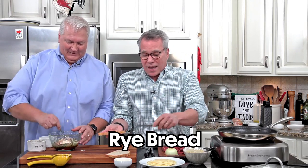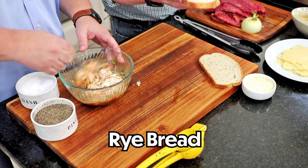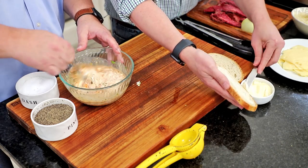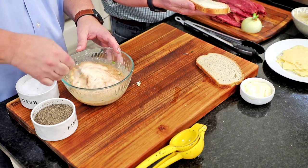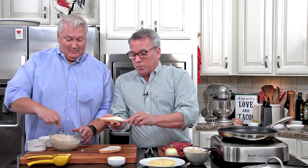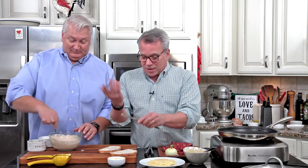Rye bread is very traditional, but you could also go to your deli or a Jewish bakery. Just get some good quality bread. We also love the bread at the deli that's a swirl of pumpernickel and rye. That's very traditional, and really delicious. You're going to butter one side of this. We love to serve our Reubens nice and hot. It's kind of like a grilled cheese sandwich, a grilled sandwich.